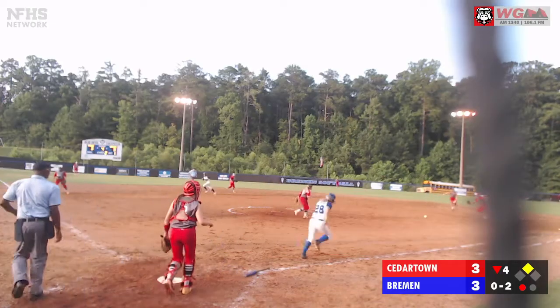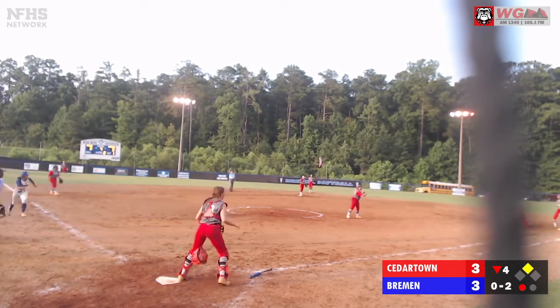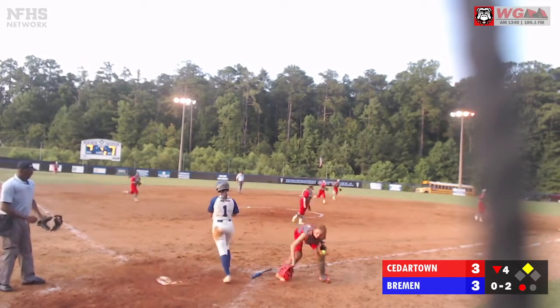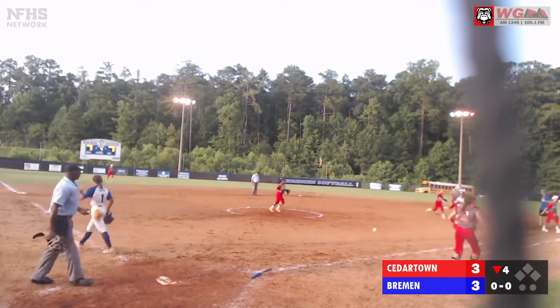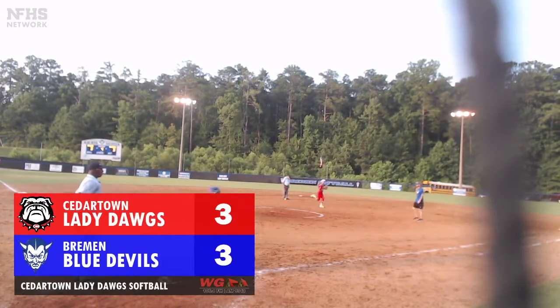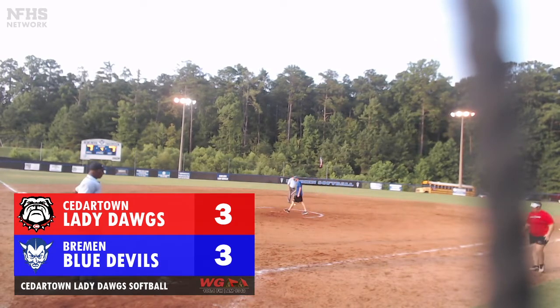Arp comes set, pitch on the way. That one's hit to the right side, and it's just going to die. Brumby will have to field, and she dives to first base for the out. Play at the plate, and they doubled him up. That ball died down the first base side. Mary Sil Brumby picked it up, dove to first base, tagged for the out, and then threw to home, and the tag applied at home, and they double them up. It's 3-3. We'll go to the top of the fifth.